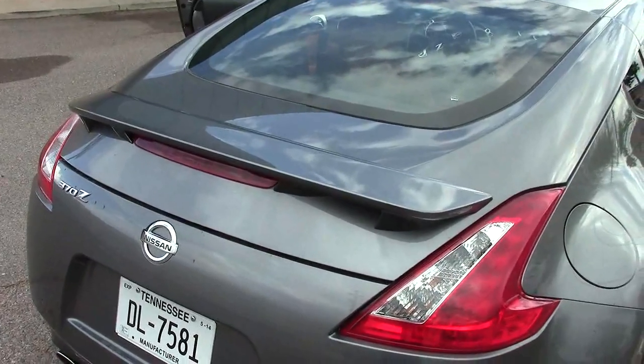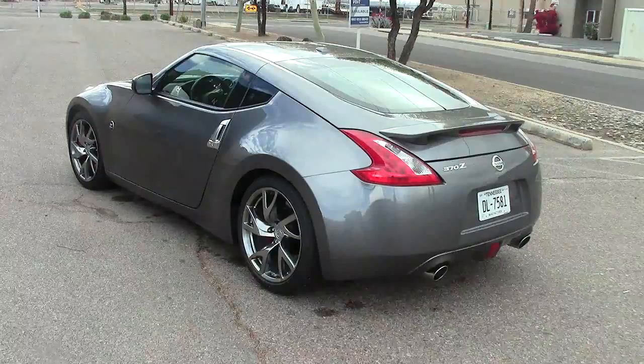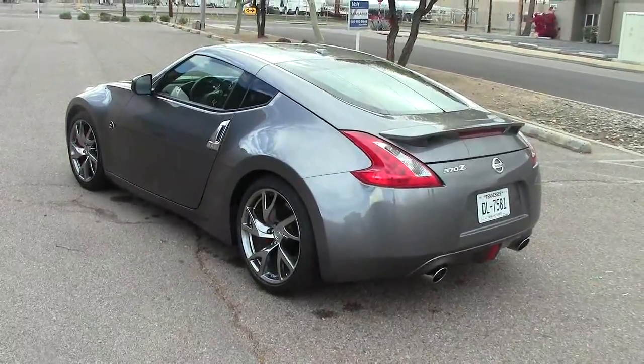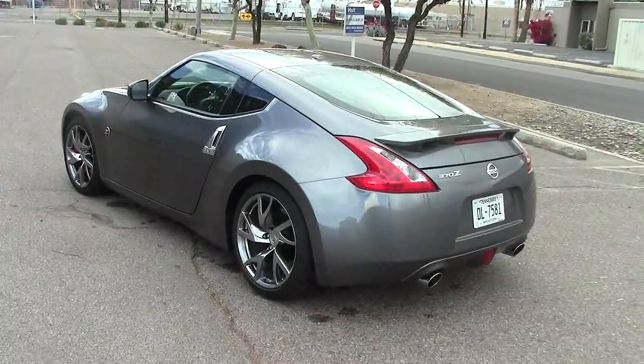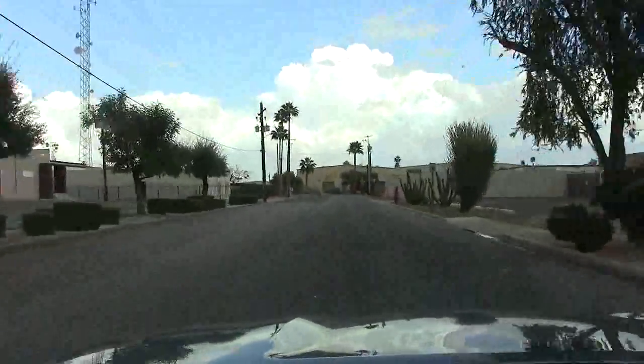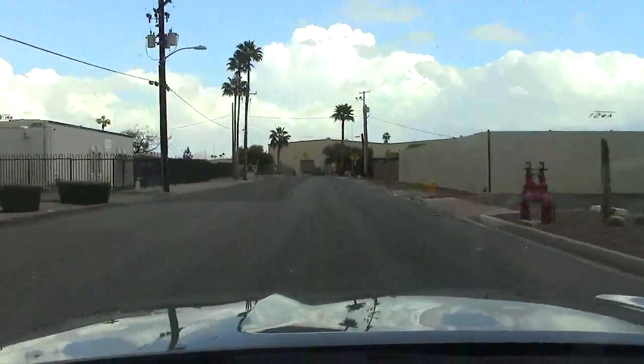Front and rear spoilers, and sport shocks all around with the limited slip differential in the rear. A lot of stuff for the money, I think. Now, this engine has lots of power.